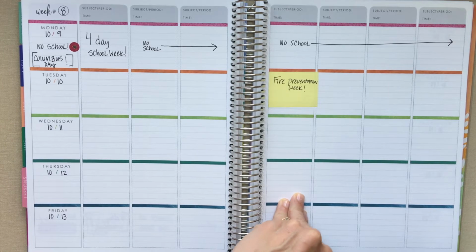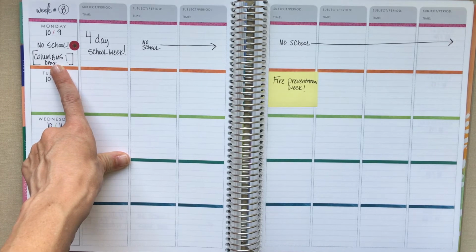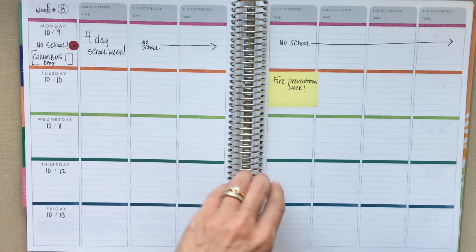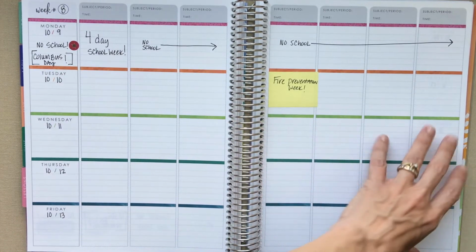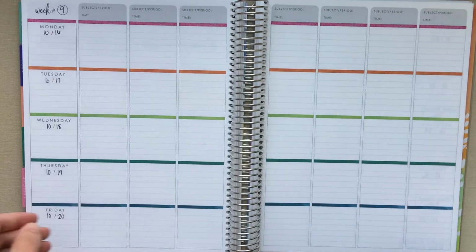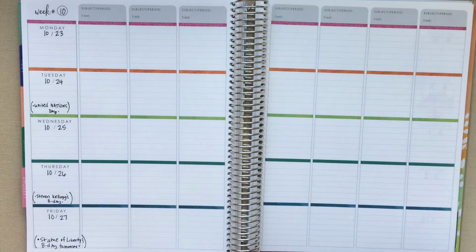I was using a Papermate Flare pen for all my black in here. And then I switched to a Faber-Castell. I'm sure I'm not even saying that right. I'm sorry I don't have my pens in here. So that's what all my black is written with in here. And so, yeah, we're just going on, and that's going to be the flow of it.